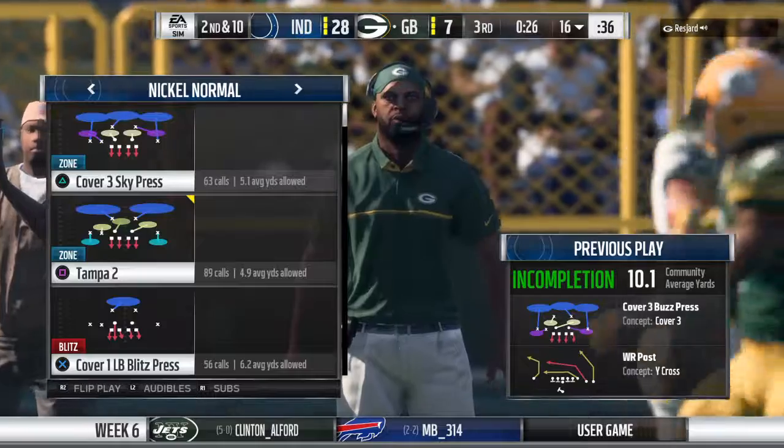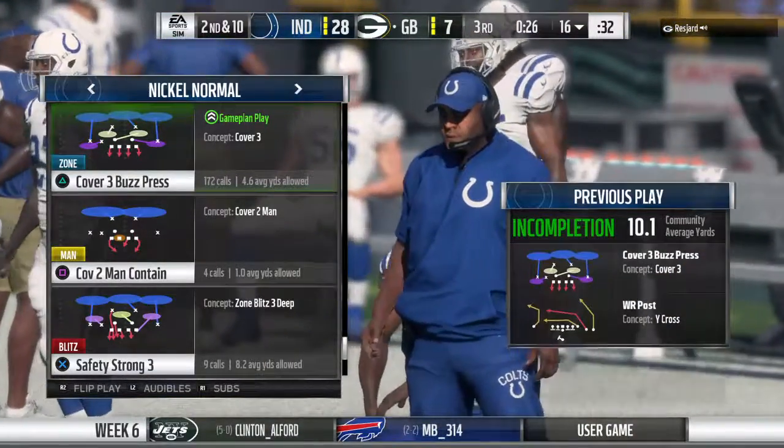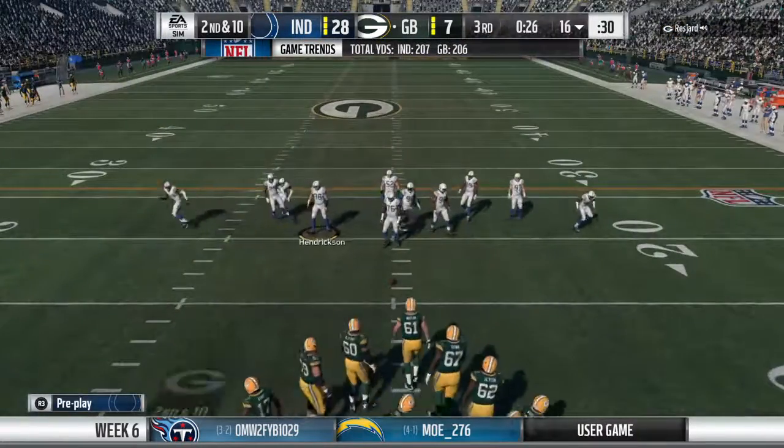And seeing no options, he just tosses this one away, incomplete. Now that'll bring up second down. So the incomplete pass brings up second down.